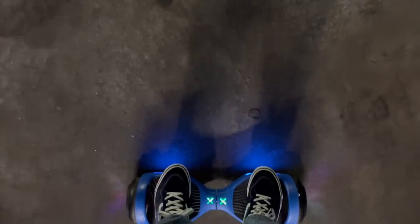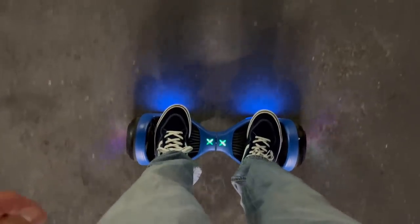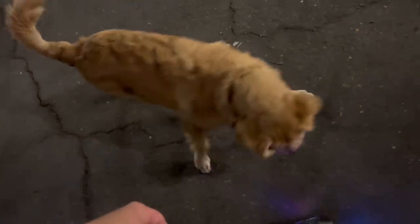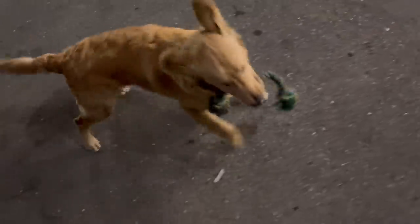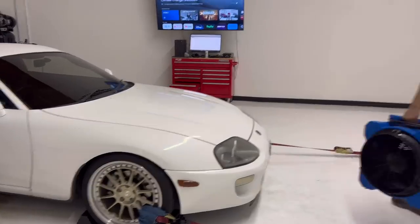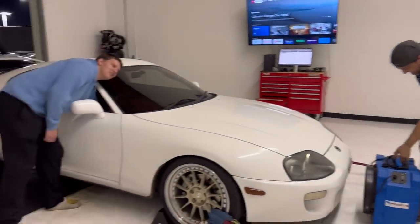And it's right-hand drive. Look at what I bought for shits and giggles. A little hoverboard. What is it, Gordy? Don't mess with me, son. Oh, he's pissed. He's pissed. Leave the hood closed.